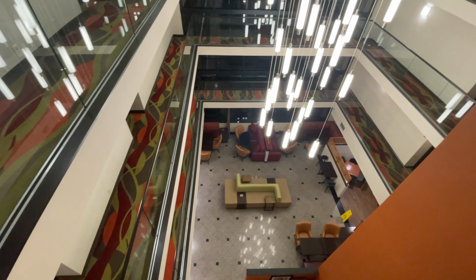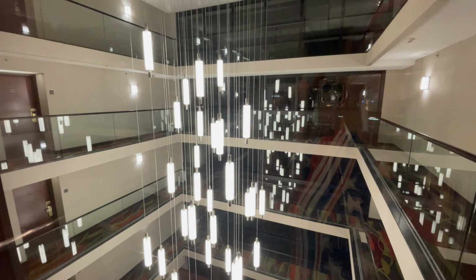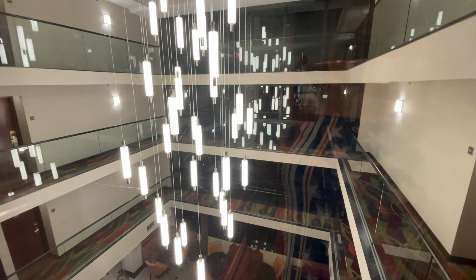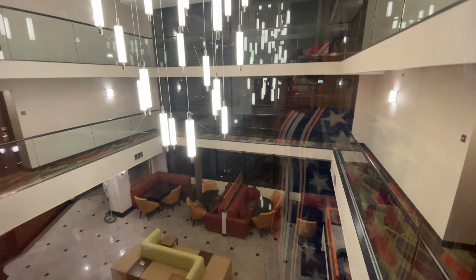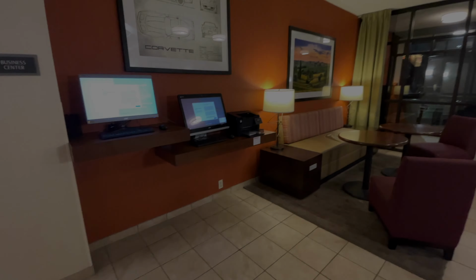All of the Drury Inns that we have stayed in that have been built and designed by Drury have this design where they have balcony hallways above the lobby, so you can stand on the upper floors and look down over to the lobby and see what's going on. They have these massive, beautiful chandeliers coming from the top floor, and then there will be a glass-walled elevator to take you from the top floors down to the lobby. So you can see what's going on before you get there. There's also a business center right off of the lobby and a place to get snacks.